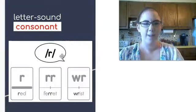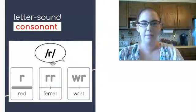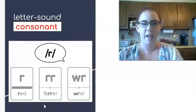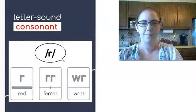Here's another example. The sound r, r. Sometimes r can have two R's for the spelling, just like in the word ferret. The power bar is small, so it's not very common, but it can still happen where r is spelled with two R's.